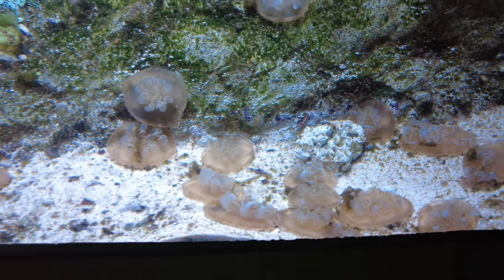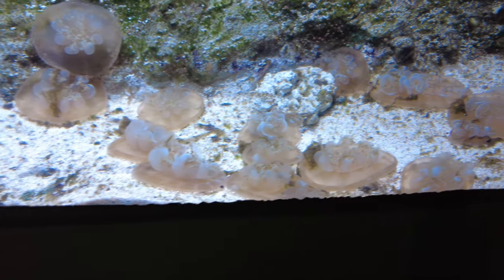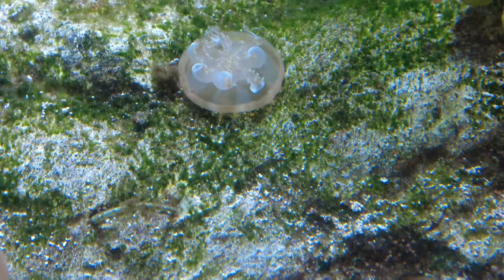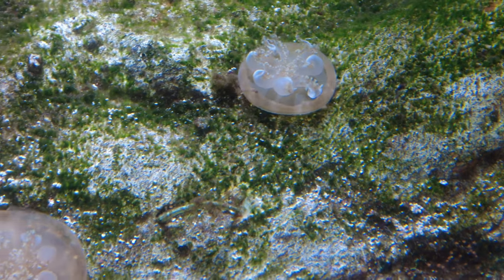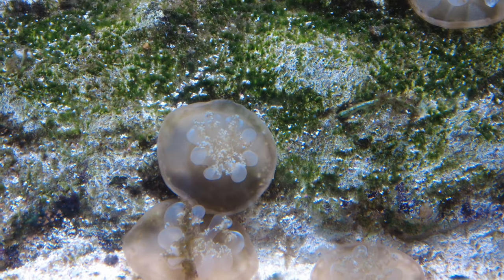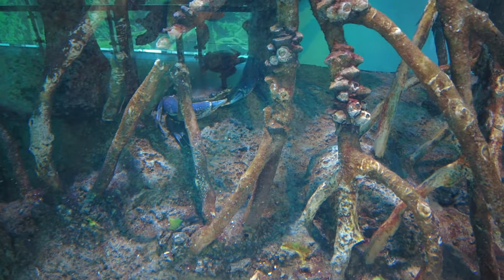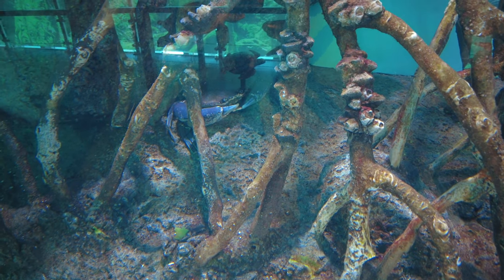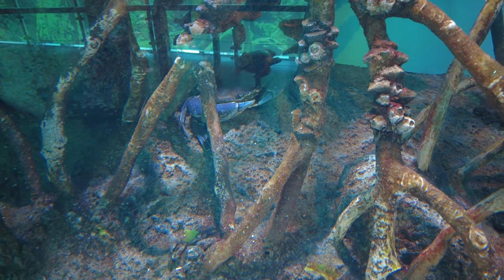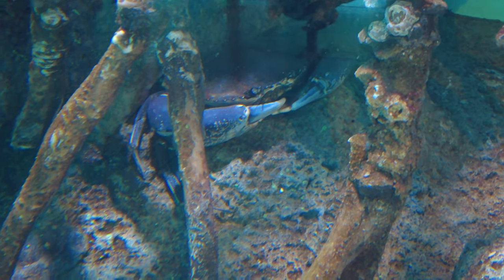These are upside down jellyfish. So it's pretty different. Pretty cool though. And a nice little, well, good size actually, it's not too bad. Mud crab in the back there. There he is, hiding in the back.